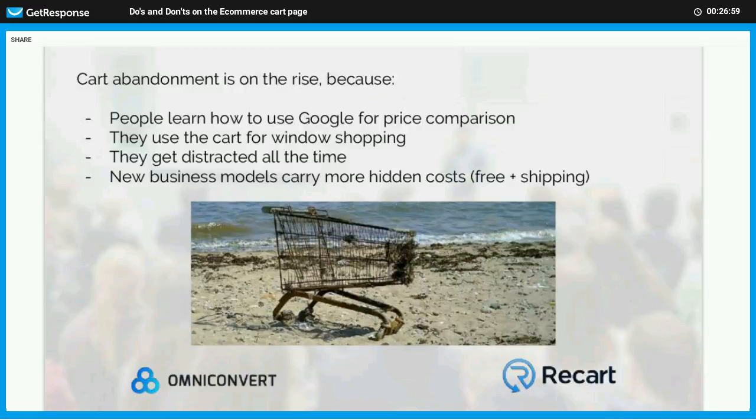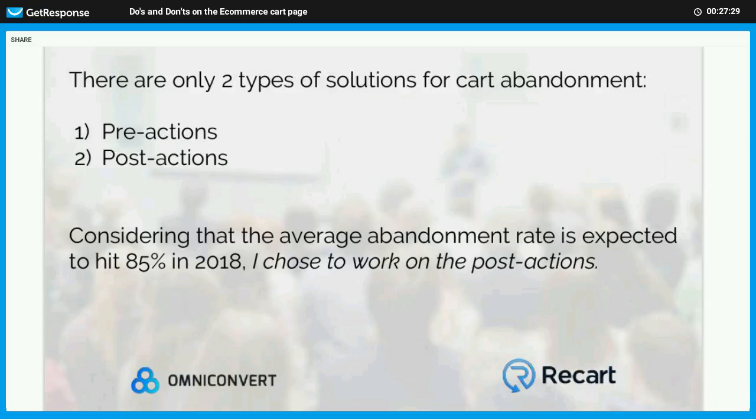And the fourth reason is that new business models carry more hidden costs. For example, there is the new trend, the free plus shipping business model. You offer something for free, but you add a huge shipping cost on it, and that obviously causes huge cart abandonment because the shipping costs appear only at the very end of your checkout.